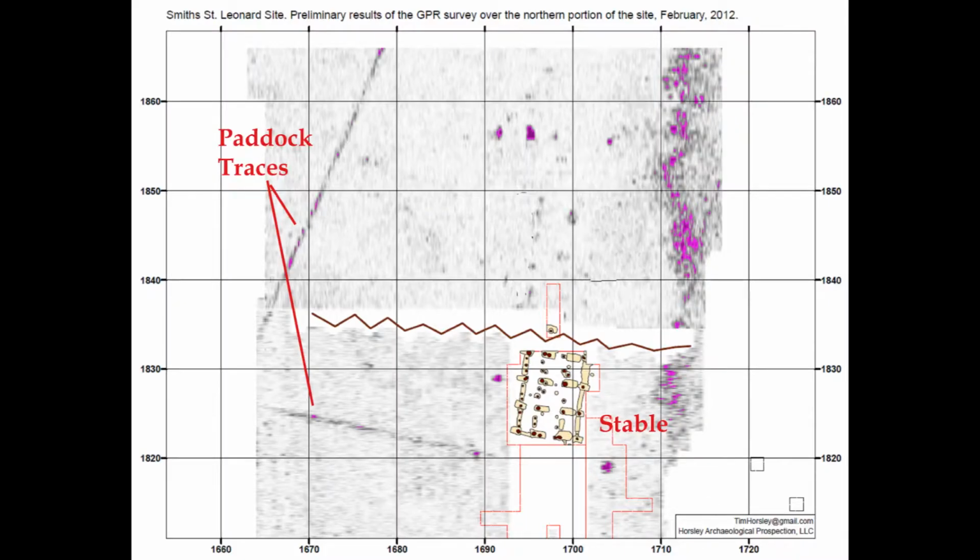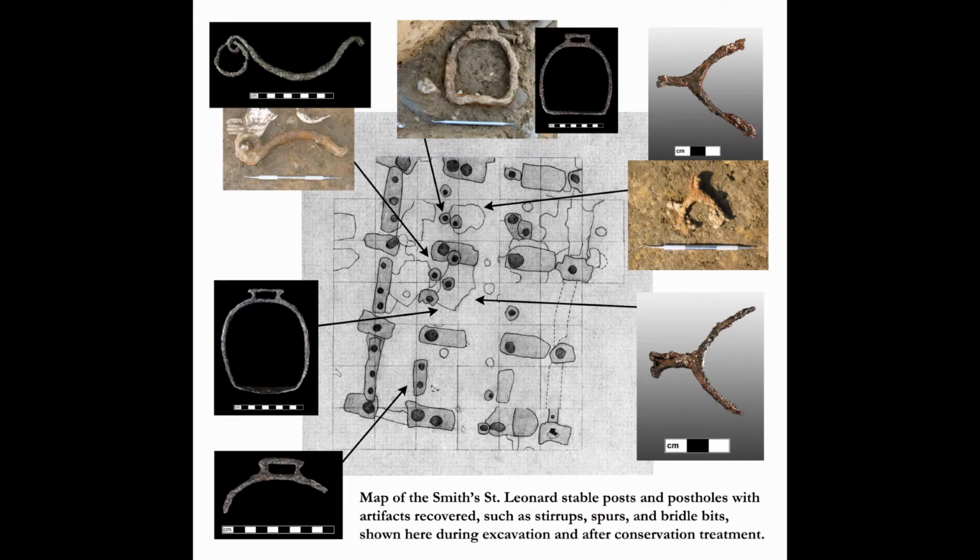Further out in the field, we found a large building, 24 by 40 feet, built on posts stuck in the ground. Two lines of very large posts created a central passageway across the building. A number of small rooms lined the passage. We recovered lots of artifacts like stirrups, spurs, and bridle bits at the site, indicating that this was a horse stable. The small rooms were stalls for the horses, while the passage was used to get the animals out of the stable or to park carts and carriages.